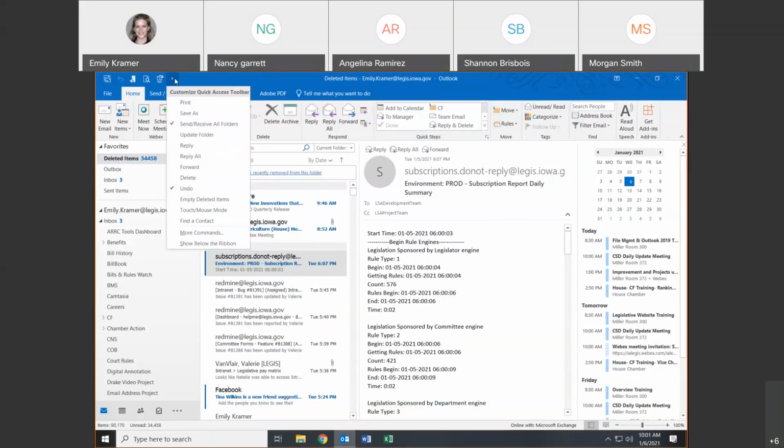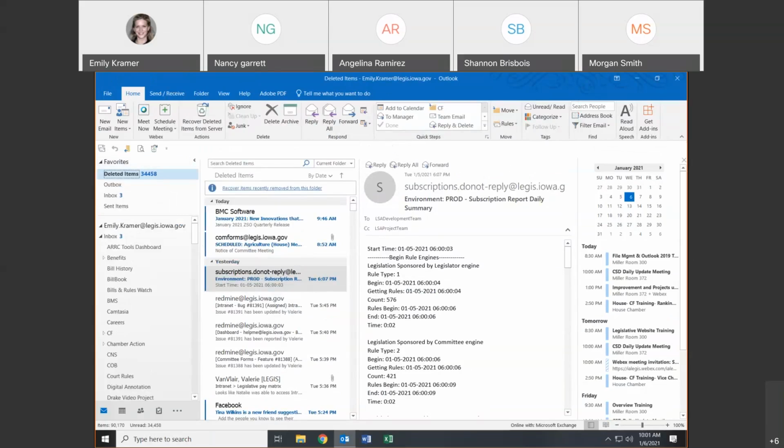The last command on here, if you click the arrow, is the option to show it below the ribbon. So some people like to see it here. It's a little less distance for your cursor to have to travel. It's also a little bit easier to see when they're in color and not kind of ghosted up here. I'm so used to seeing them up at the top that that's where I leave them.